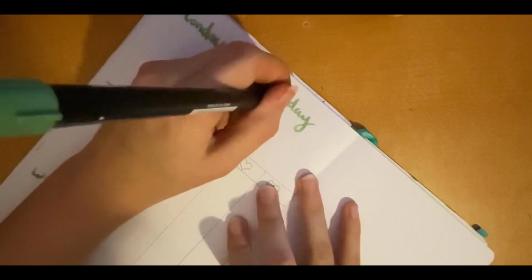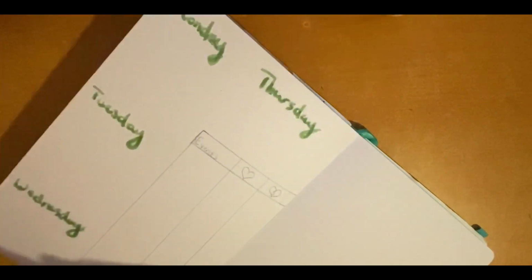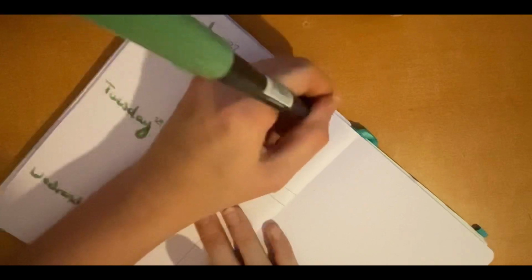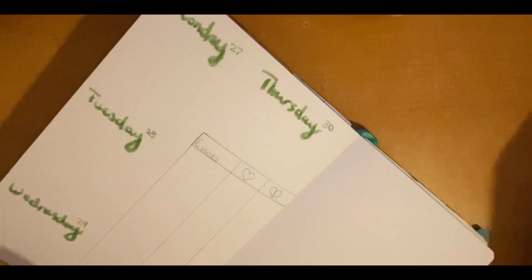And for my last weekly, which is just these 4 days, I decided to do something different instead of just having a recap. I have my events, my likes, and dislikes.